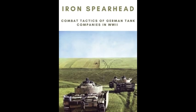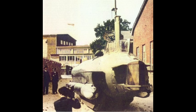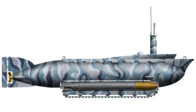This was not a submersible tank, as is sometimes claimed. It had no armor and no guns. It was purely an offensive naval weapon intended to strike shipping, nothing more.